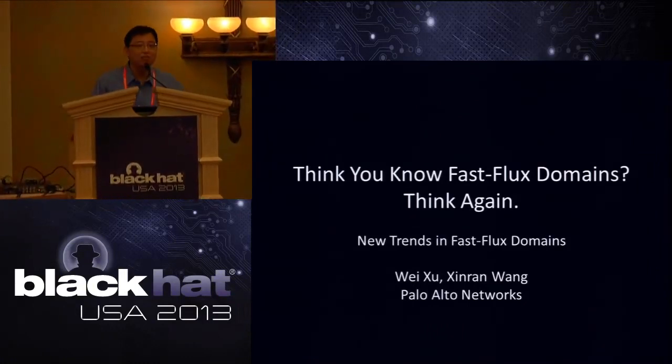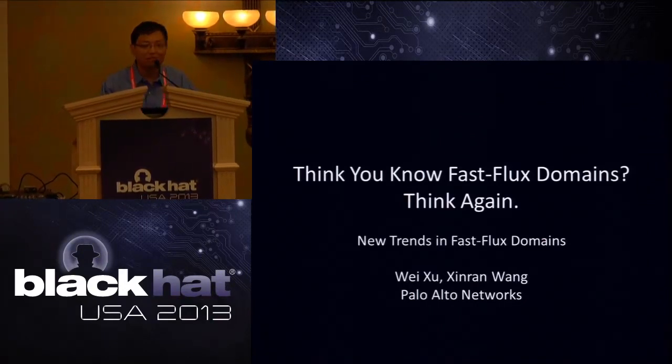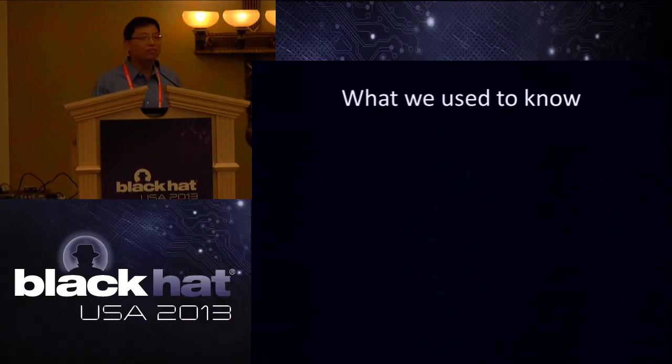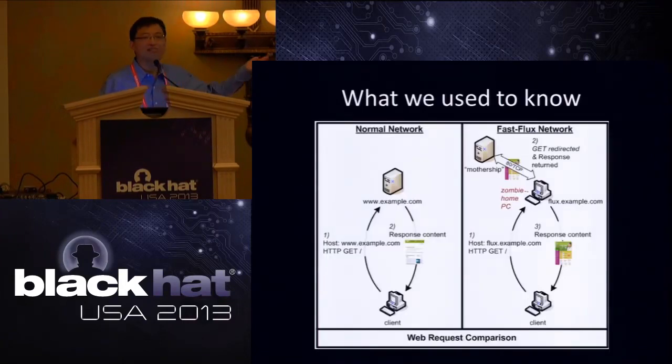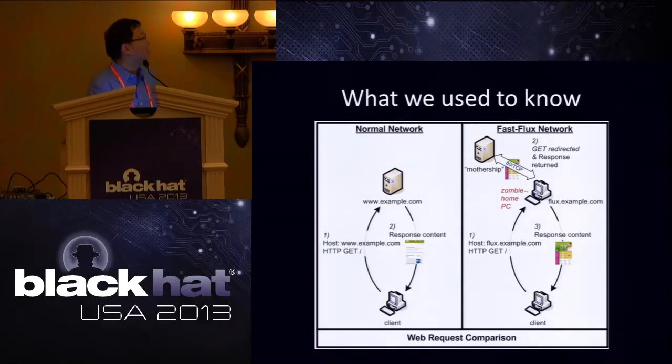So we did some research on the FastFlux domain. We see some new trends, so we want to show them here. What we used to know is the FastFlux network, right? The left side shows a normal web request and response. On the right side, it's a FastFlux network. There is a layer of proxy. The infected PC over here is used as a proxy. By doing this, the bad guy can hide themselves. You have no way to find where they really are.